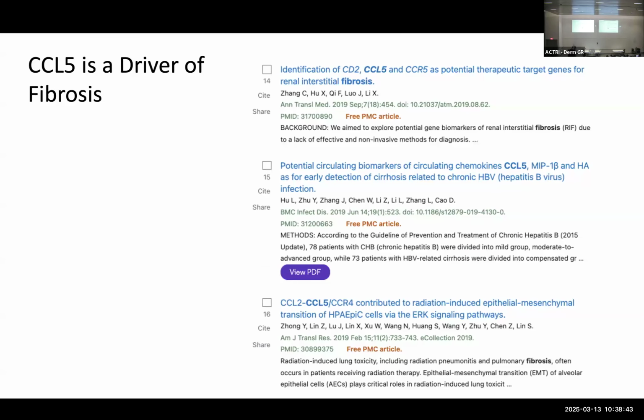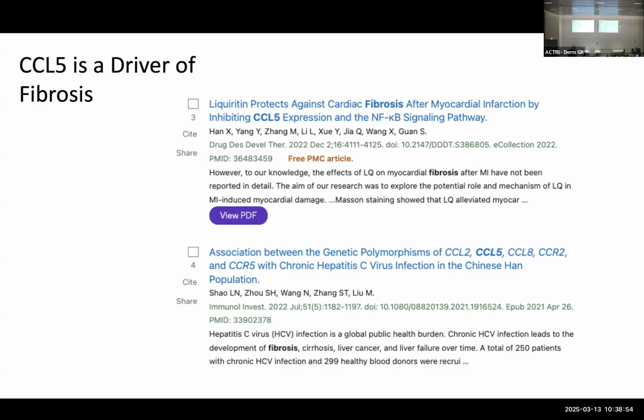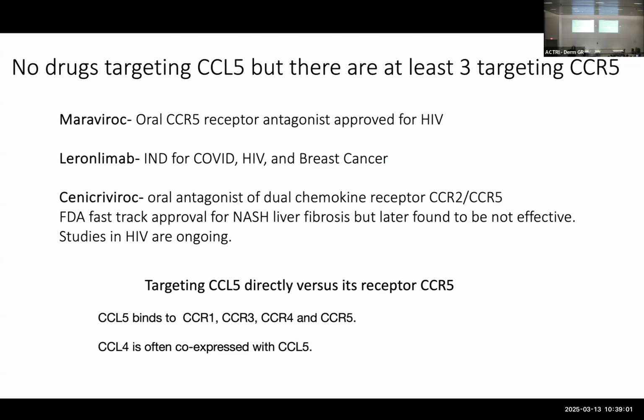CCL5 has been known to be a driver of fibrosis in many different settings, like interstitial renal disease and lung fibrosis, with tons of different papers on how CCL5 is driving fibrosis in these different disease settings. So that seems like a reasonable target. And luckily, there's a bunch of drugs that already exist that target CCL5. That's because its receptor, CCR5, is one of the HIV co-receptors. So there are a lot of drugs that were developed for HIV that we could try to repurpose to see if they'll work in NL.